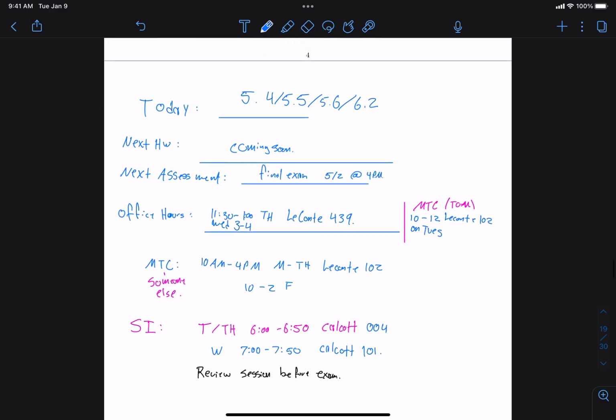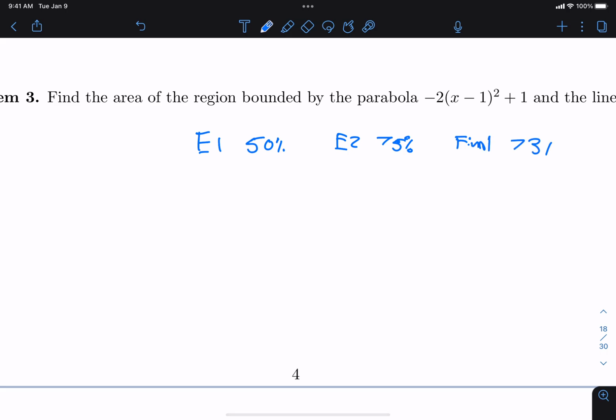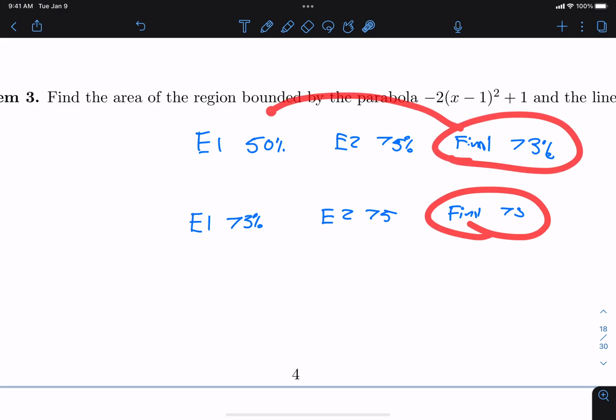Yes, but you still have to take the final. Correct. So the idea is, if on exam 1 you made a 50%, and then on exam 2 you got a 75%, and then on the final you got a 73%, then the way that your grade will actually turn out, I will count exam 1 as a 73%, exam 2 as a 75, and the final as 73. So if you do better on the final exam than you did on one of the 2 midterm exams, then it'll count for your final grade, and it will also replace that low exam score.